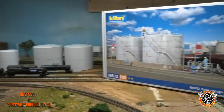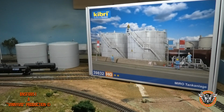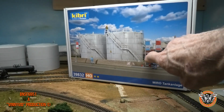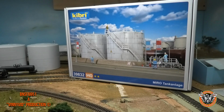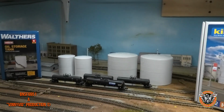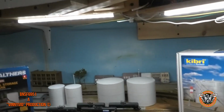But the reason why I bought it is because this kit used to be manufactured in N scale. I bought this kit basically because it's got a lot of plumbing that goes on right in this area, right here, and there's a lot of detail in there. I'm going to be using that on this layout to do the plumbing for all of the tanks that are here. Alright, so let me carry on.